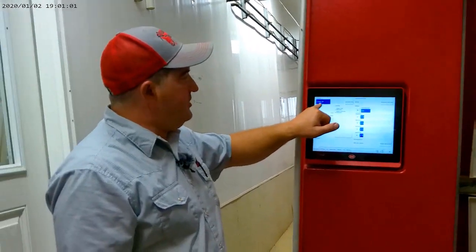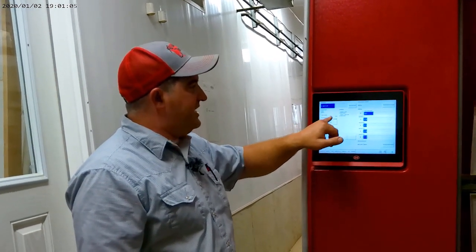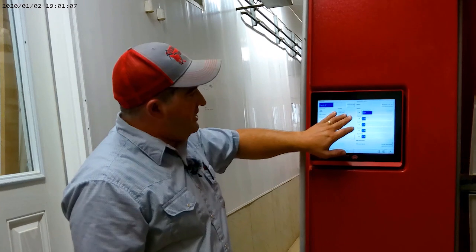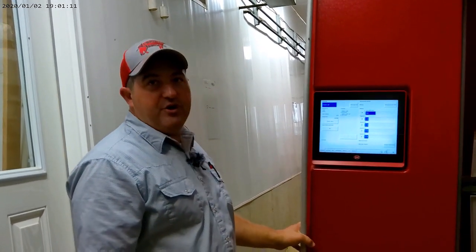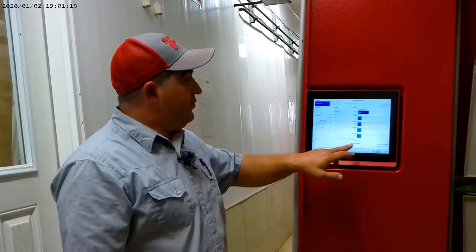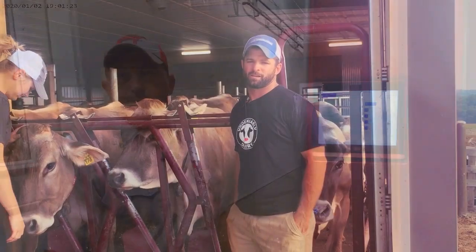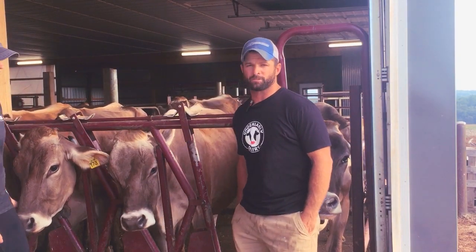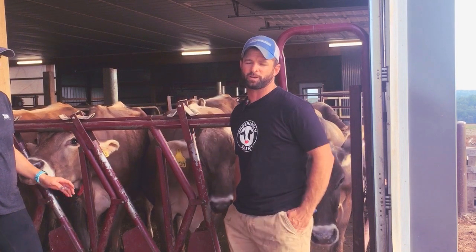We see some numbers here on our progress. That would be the time expected in the box for this cow. We also see the progress by quarter of how much milk flow the cow is having. And like I said before, when the cows get to 45% of peak milk flow in each quarter, it'll detach each quarter. Another kind of advantage of the collars is with the breeding, it's helped us get cows pregnant faster.